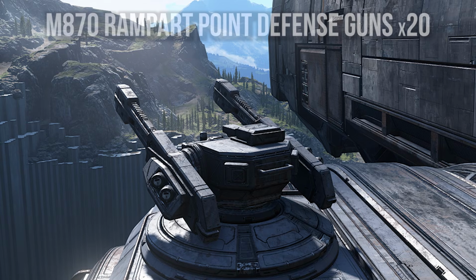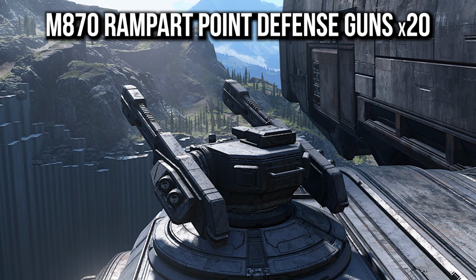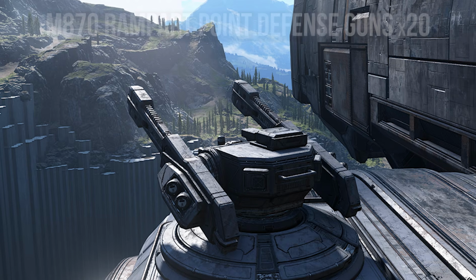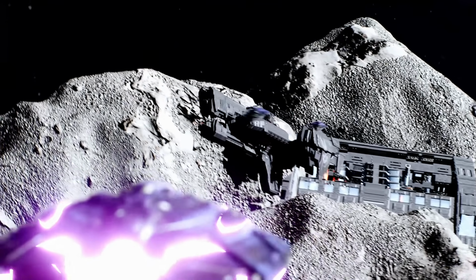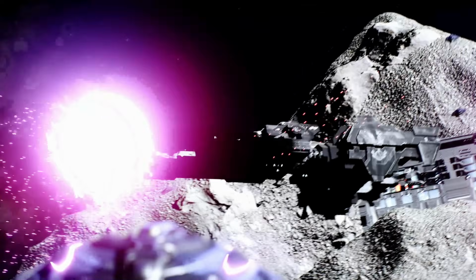Then we have the 20 M870 Rampart point defense guns. These guns are an essential component of the carrier's defensive capabilities, designed to counter the high-speed threat characteristics of space warfare. These are 50mm coil guns, a type of electromagnetic gun that uses magnetic coils to accelerate objects.